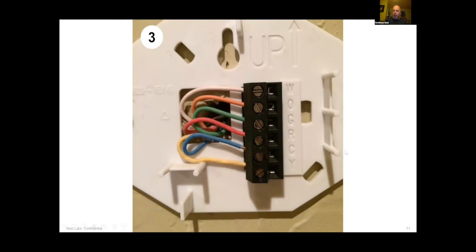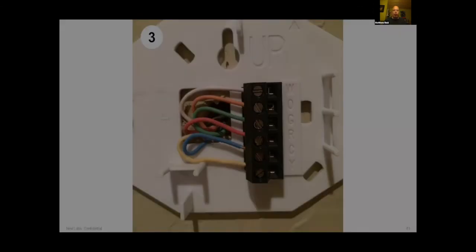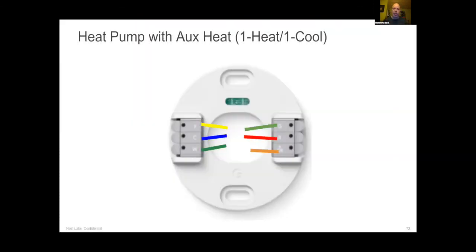Here's a little bit of an interesting one. We see W0 or O, G, R, C, Y. It is a 6-wire system, but you're like, okay, that means we're going to have a furnace, heat pump, fan, power, common, and cooling. 6 wires meets our 6-wire base. Absolutely. This is a heat pump, single-stage heat, single-stage cool.